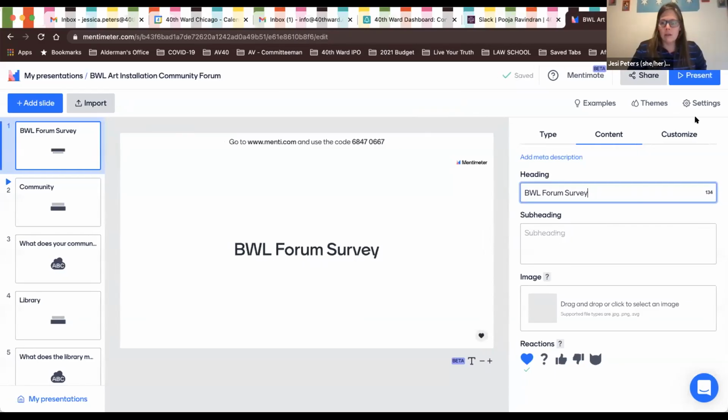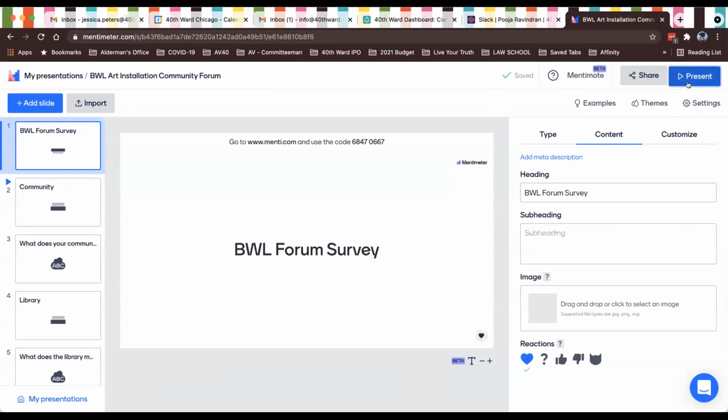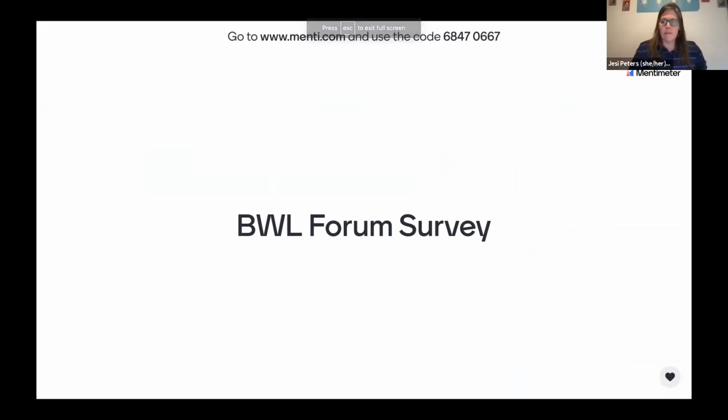Okay. You all can see it, right? Thumbs up if you can see my screen. So if folks can go either on your phone or on the computer to menti.com, and then there's a number to type in. If somebody can type that number into chat, because I don't know how to do that when I'm sharing my screen, but it's 68470667.